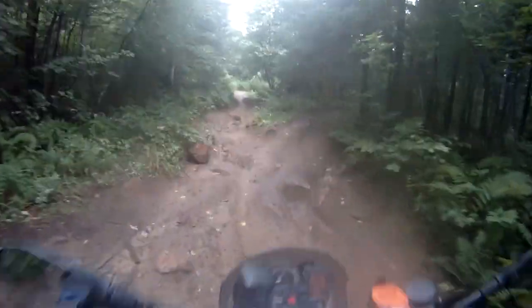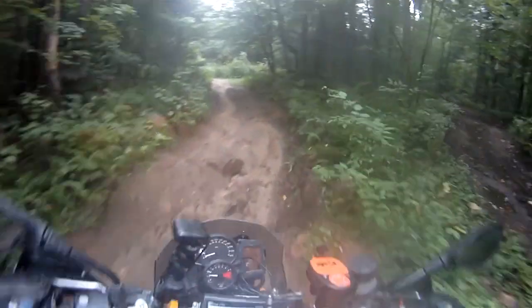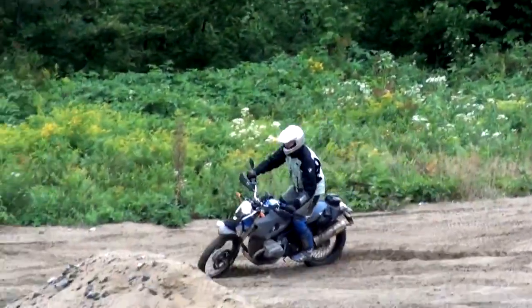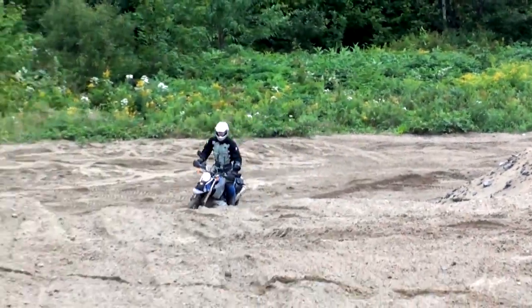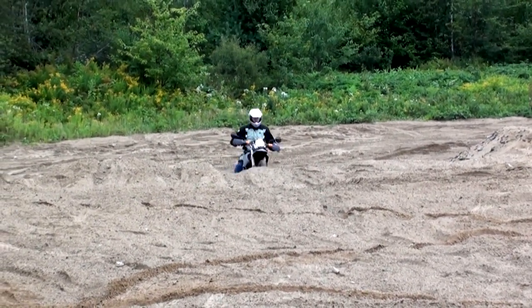It was a little bit greasy because of all the recent rain. This was actually a pretty steep downhill section. Here we see his Paris-Dakar preparation run. Then we found another sand pit. The sand in this sand pit was really deep and loose.